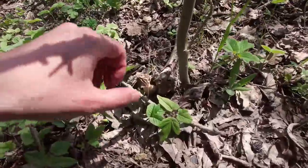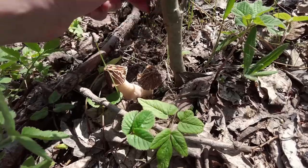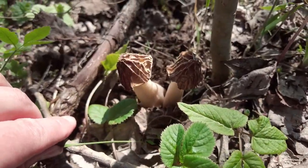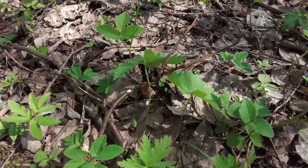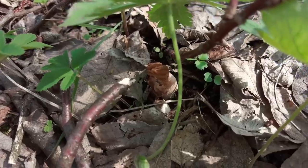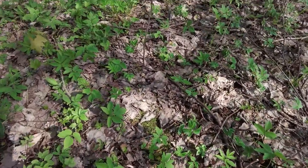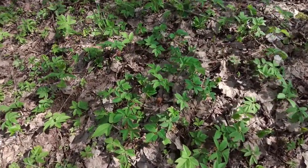Here are twins. They would be very nice for a picture if they were fresh. Here I have some more. A small and a damaged one. But this one looks quite decent.